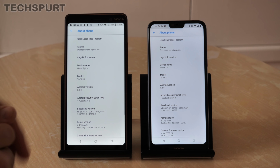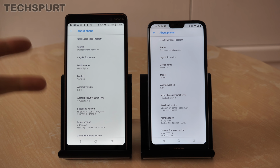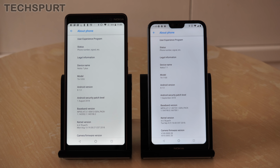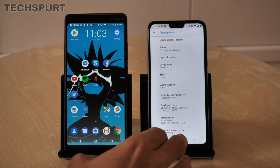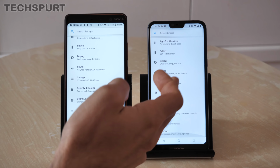As you see, both of these handsets are still running Android Oreo 8.1, but they should be getting an update to Android Pie imminently, so stay tuned for that. And that should add the new Android Pie gesture control and a bunch of other new features. And the good thing about Android One handsets is they're guaranteed at least 2 Android version updates as well, so they should get an update to Android Q, whatever that ends up being. And also you're guaranteed regular security patches too to keep them nice and up to date. But yeah, in terms of the general software experience, absolutely no difference between them whatsoever.